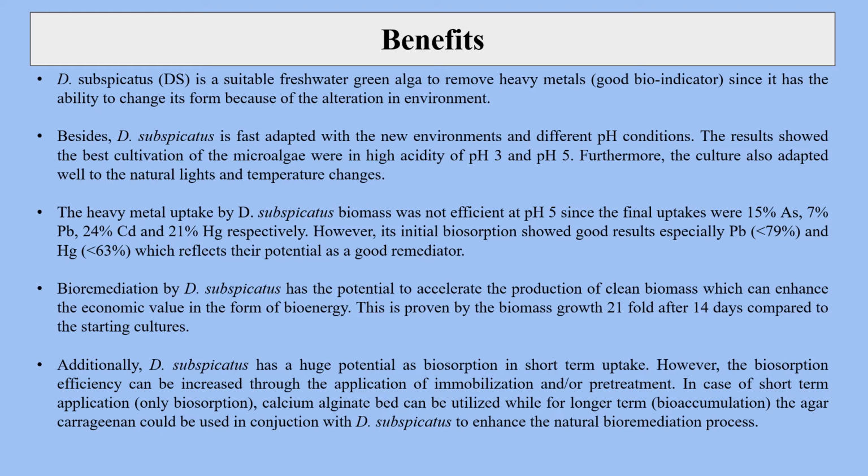The bioremediation by this alga has the potential to accelerate the production of clean biomass, which can enhance the economic value in the form of bioenergy. This is proven by the biomass growing 21-fold after 14 days compared to the starting culture. Moreover, this alga has huge potential as a bioabsorbent in short-term uptake. Nevertheless, the bioabsorption efficiency can be increased through the application of immobilization and pre-treatment. In the case of short-term application for bioabsorption, a calcium alginate bead can be utilized, while for longer-term bioaccumulation, agar or carrageenan could be used in conjunction with the alga to enhance the natural bioremediation process.